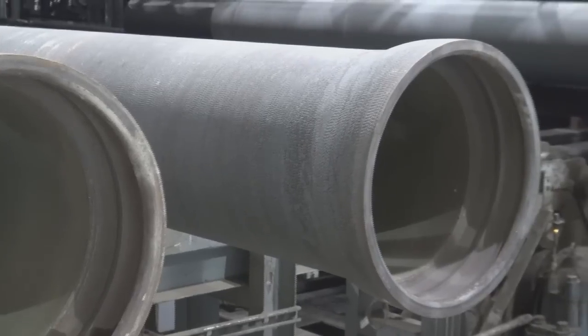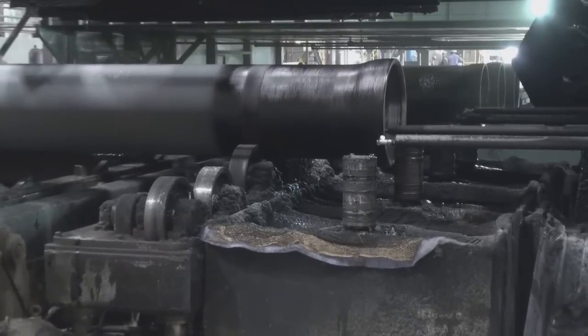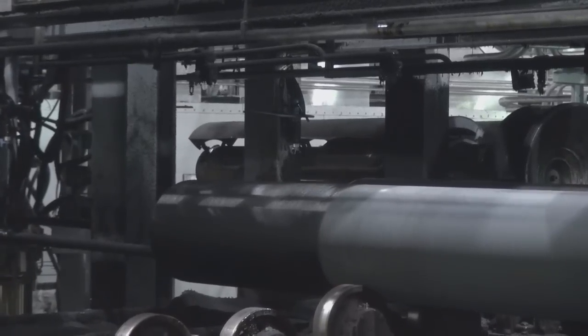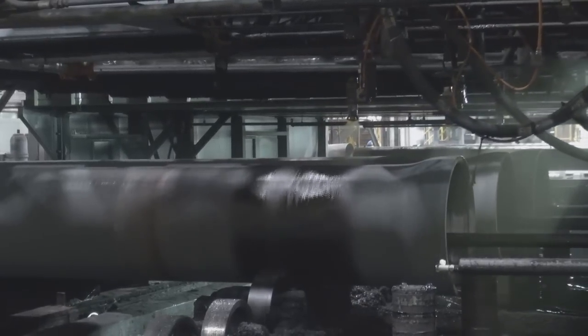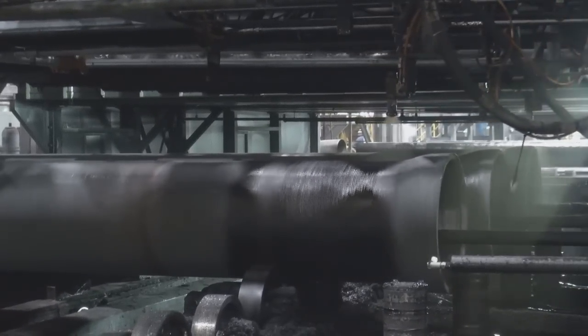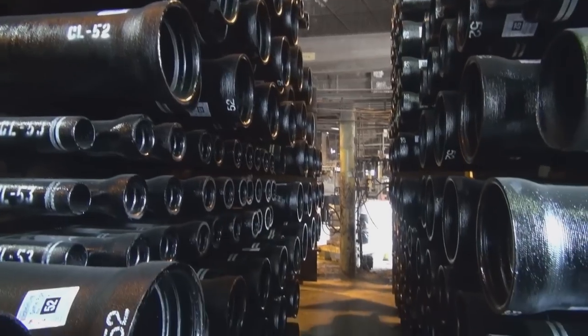To help retain moisture and ensure proper curing or hydration, an asphaltic paint or seal coat is applied over the still damp lining. This also helps prevent flash rusting that would occur on unpainted pipe. Both the inside and outside of the pipe are painted at the same time. Once painted, the pipe is bundled and allowed to cure for a minimum of 24 hours, after which it is ready to be shipped.